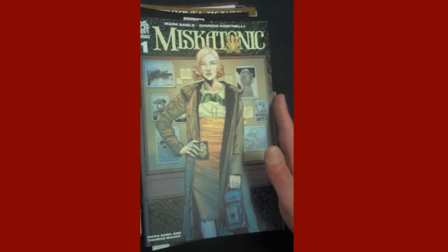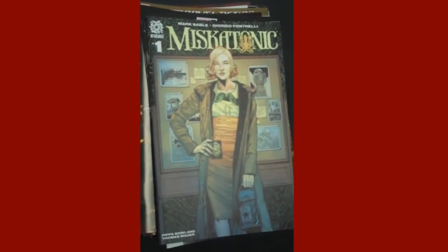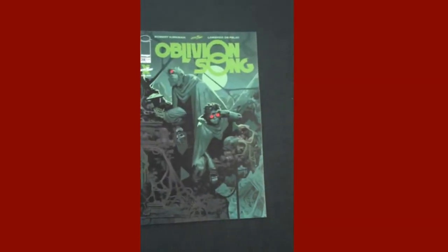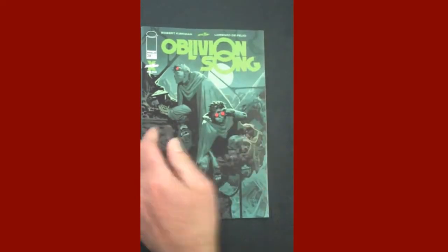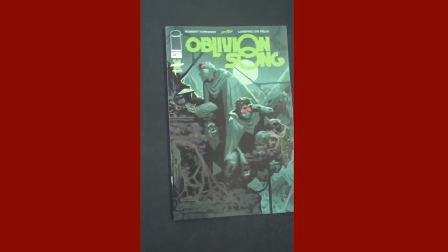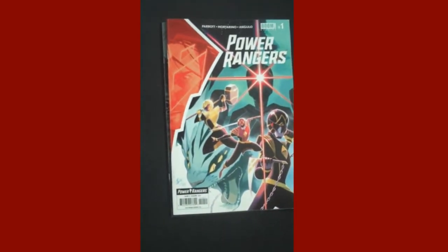Aftershock Comics, Miskatonic, issue 1. Looks very intriguing. Great cover. From Image Publishing, we have Oblivion Song, issue 28. Robert Kirkman, ongoing wonderfulness. One of the highly anticipated Boom Studios titles, Power Rangers, issue 1.